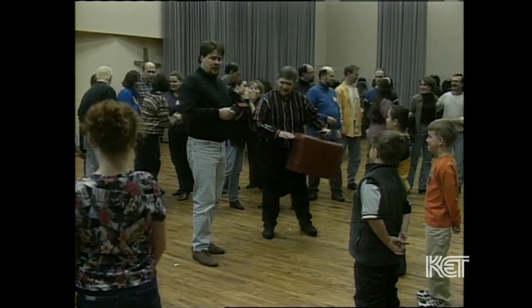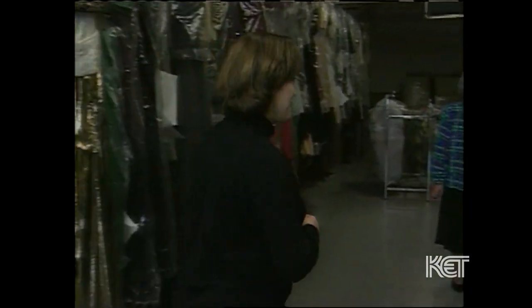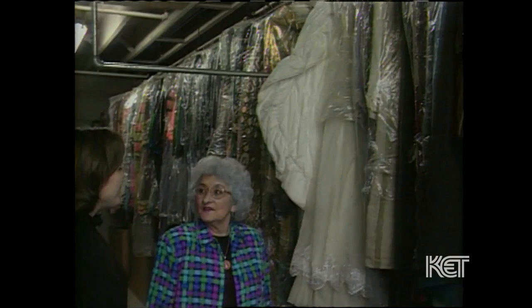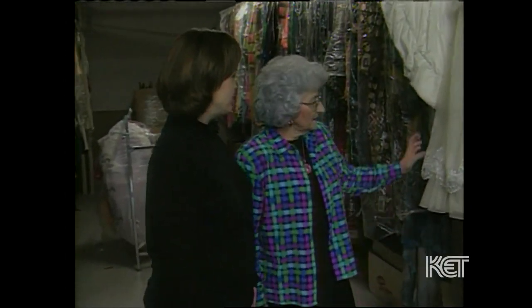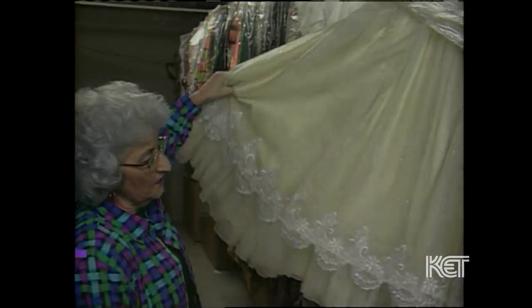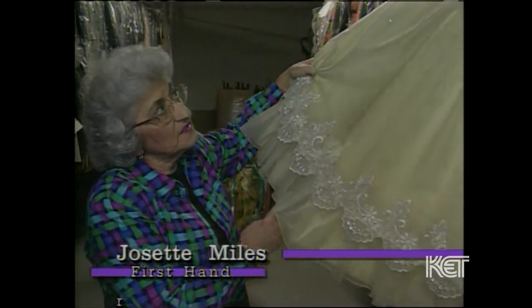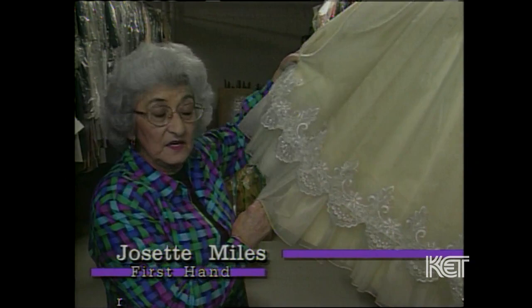Sets, costumes, lighting, and makeup are just a few of the many elements of a production. So let's go meet someone behind the scenes. This is Josette Miles, and she is the first hand in the costume shop, and this is Josette's domain. So, hi, could you tell us a little bit about the costumes? Okay, this specific gown is a ball gown, made for Traviata, specifically made for Marilyn Mintz.